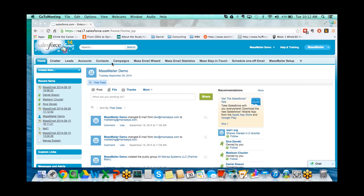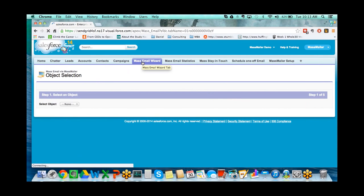Now, currently, when you log into Salesforce and you want to send a mass email, you go to the lead tab or you go to the accounts object and you scroll down and you select send a mass email. With MassMailer, it's very simple. You just select the mass email wizard. For the first step, you select an object. You can select lead, contact, or user. We'll select lead.